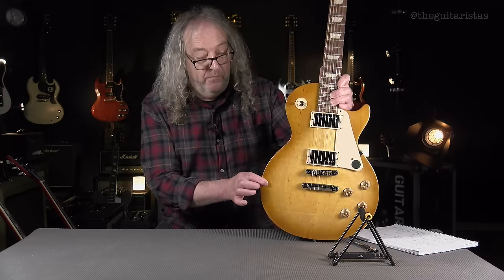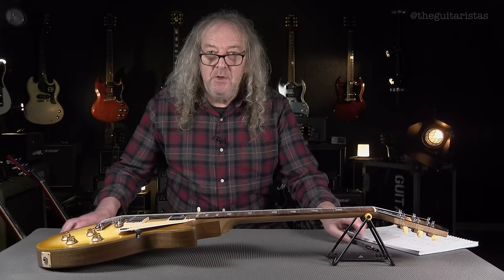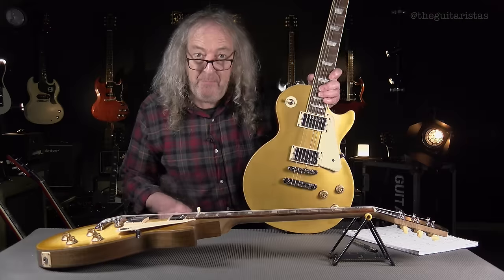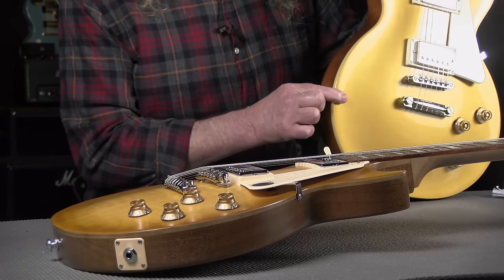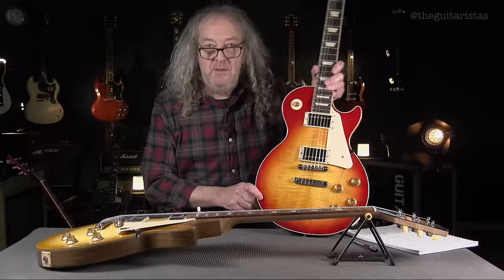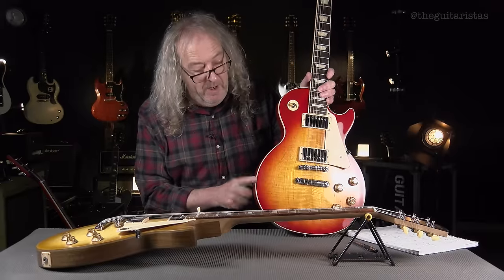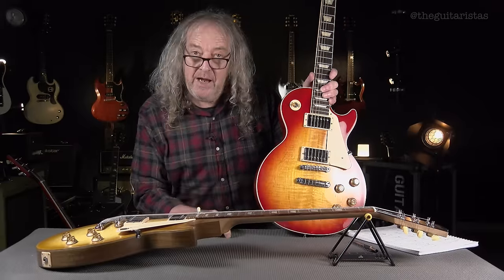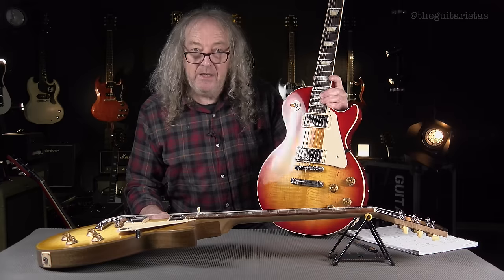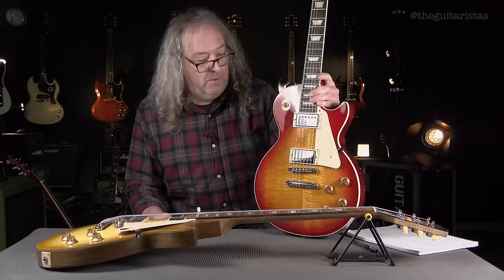The Tribute here measures, including the maple cap, 47 millimetres. Now, what I didn't realise is that the Epiphones are also a little bit thinner than the Gibsons. Both of these Epiphones measured here come in at 50 millimetres, including the maple cap, whereas both the Gibsons, 52 millimetres. Now, I think that's down to the maple cap being thicker on the Gibsons, which may explain why they sound different acoustically.